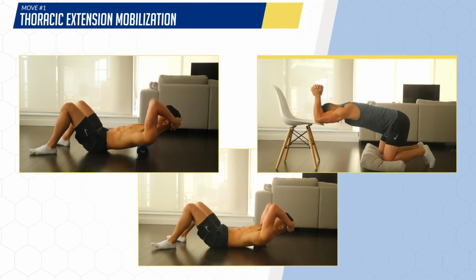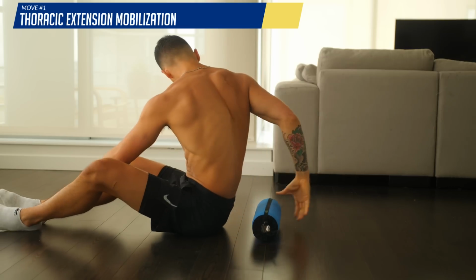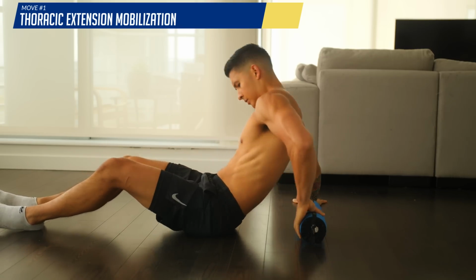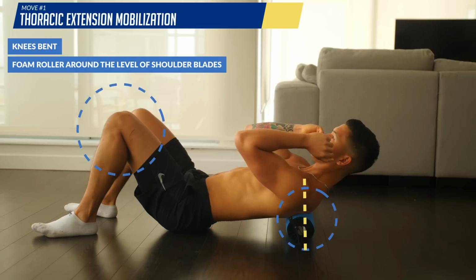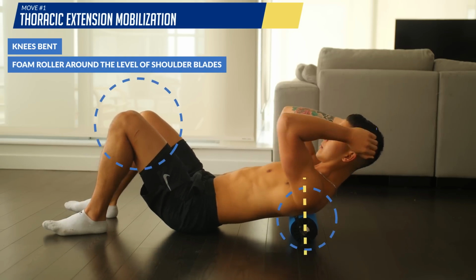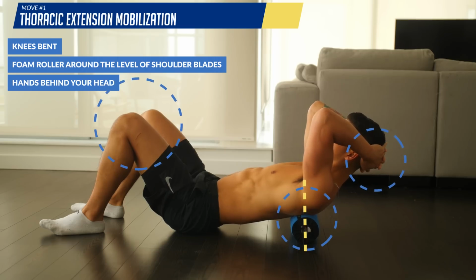To do so, I'm going to present a few options depending on what you may or may not have at home. The first option is going to involve a foam roller. To set up, lay on your back with your knees bent and place the foam roller around the level of your shoulder blades. Then, place your hands behind your head to support your neck.